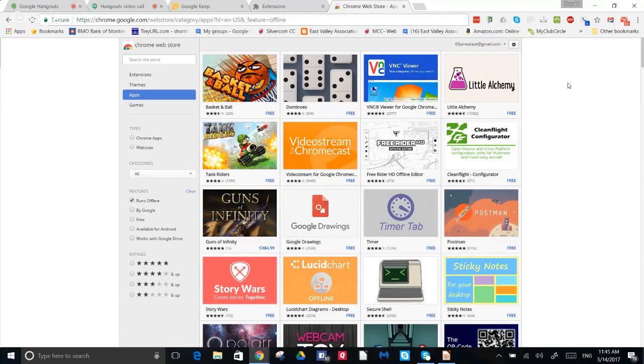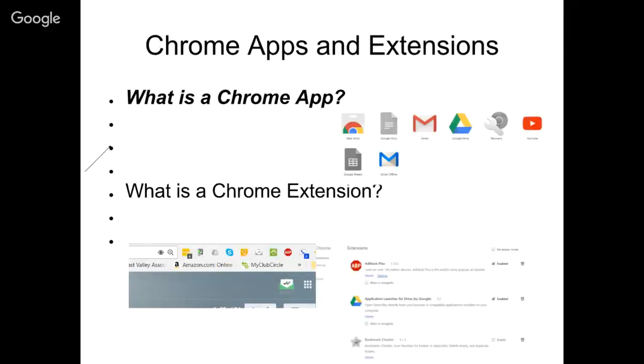You can download Kindle books, videos, music, PDF files. You can use the Chrome app like Google Keep to compose notes and manage your to-do list. You can purchase TV shows. You can play movies. This is all available offline on your Chromebook. And this is all part of the Chrome Web Store here, which you can have a look at.